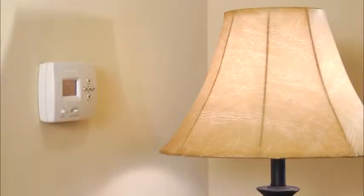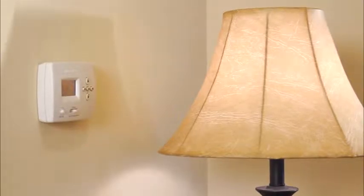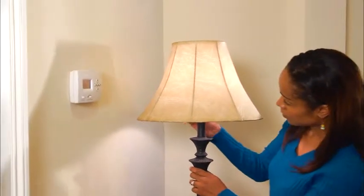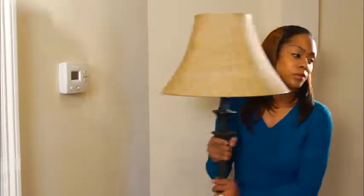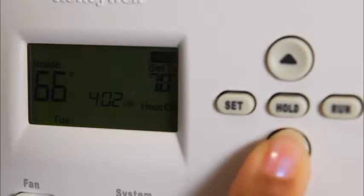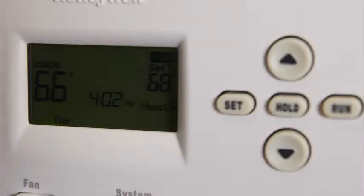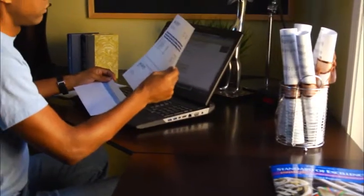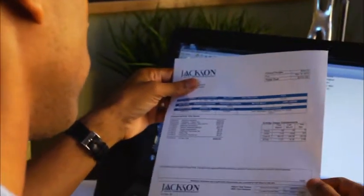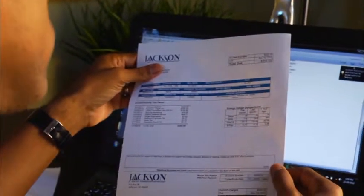Also, check what's around your thermostat. The heat produced by lamps, electronics, or other appliances nearby can cause your thermostat sensor to misread the temperature and either overcool or underheat your home. For energy savings, set your thermostat to 68 degrees in the winter and 78 degrees in the summer. Lower or higher settings will increase your electric bill about 3 to 5% for every degree warmer in the winter and colder in the summer.